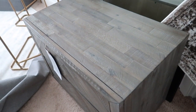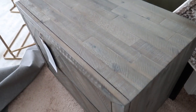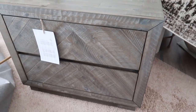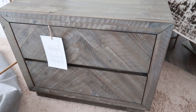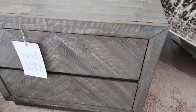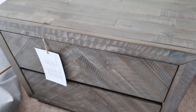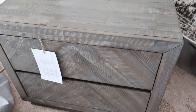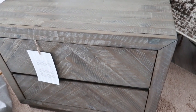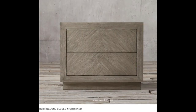All right, piece number five, already open. Please disregard those racks in the background and anything you see in the background. But this is piece number five. This is the nightstand, opened up, unboxed, and I love it. It is a Restoration Hardware dupe. The name of the Restoration Hardware set, I cannot think of off the top of my head, but I'll insert it here so that you can see. And I just love it.